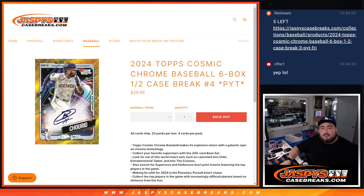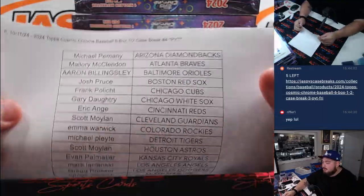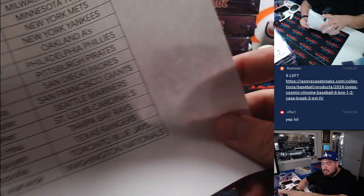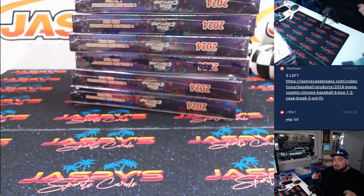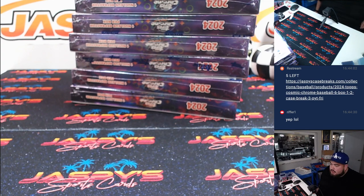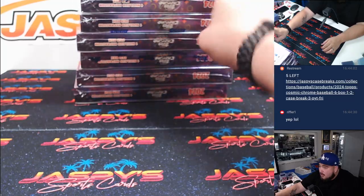We just sold out 2024 Topps Chrome Cosmic Baseball 6-box half case break preseason number 4, guys. And second half here, guys. Here we go. Last one, Mojo again, was Evan. Got the Phillies to sell it out, guys. This one actually almost came close to ripping before number 3, but then Evan sold out 3 and 4, so we just went in order. And here we go, guys.